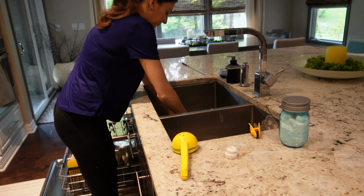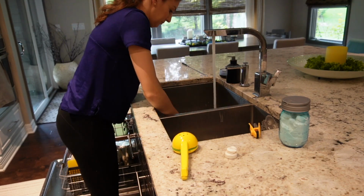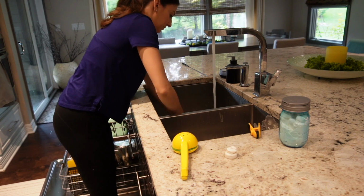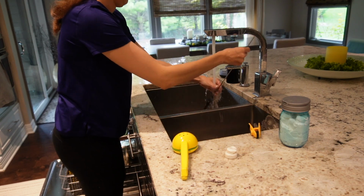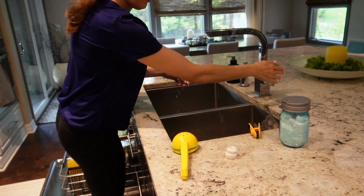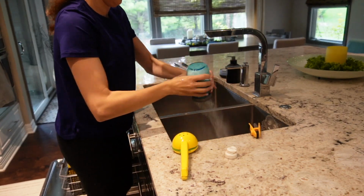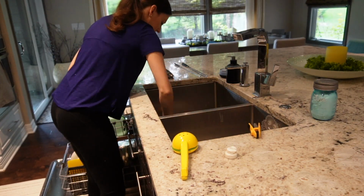My sink was so dirty, it was grossing me out. So I am going to clean it out with my sink scrub in a bit. I am getting the dishwasher all loaded up, just getting the countertops nice and clean. And because I am going to be making pretzels, I'm going to be rolling out dough on the countertops, so I would want to wipe down the surface anyway.